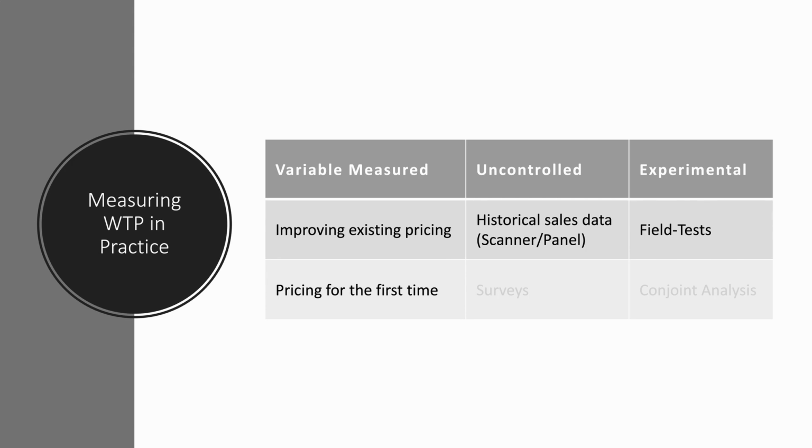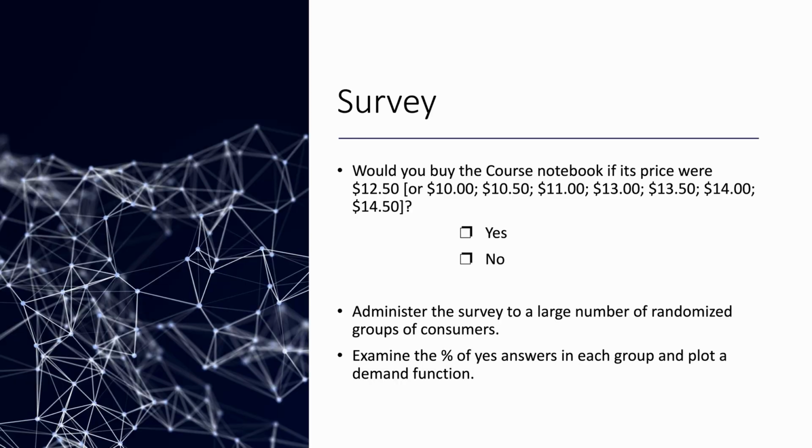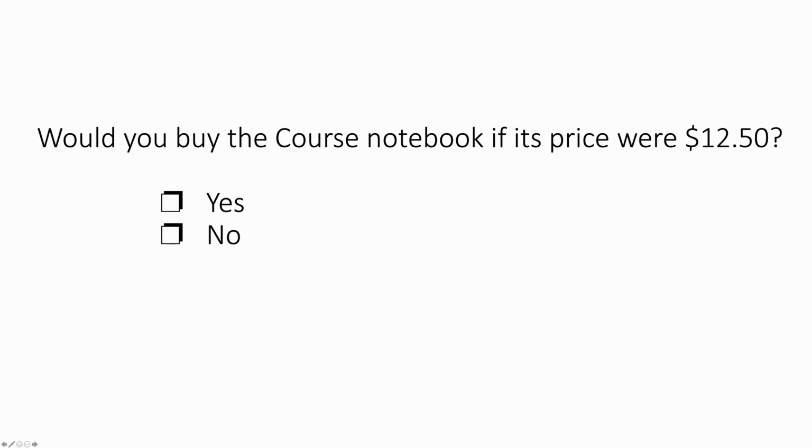So for pricing for the first time, there are two different general ways. One is to use surveys. The other is what we call a conjoint analysis. I'm going to give you a brief example of both ways. In a pricing survey, we usually would include a question like this. Would you buy the course notebook if its price were $12.50? And the choice is yes or no.